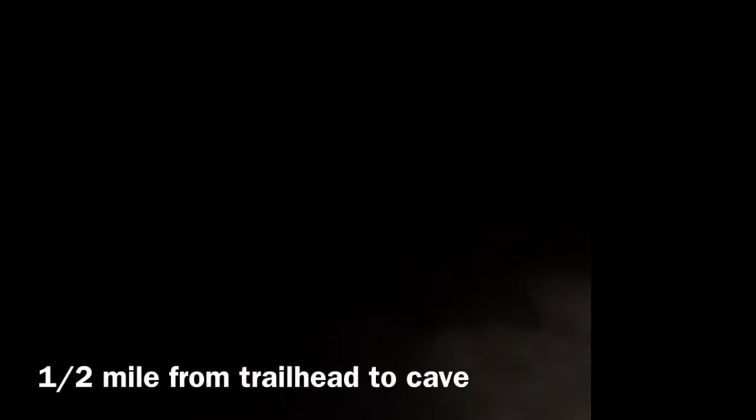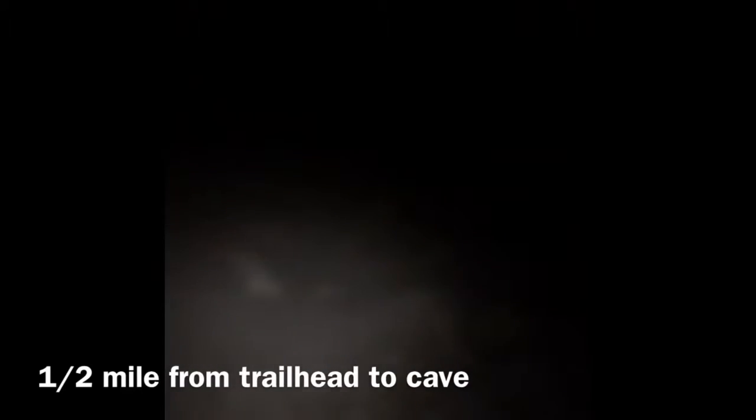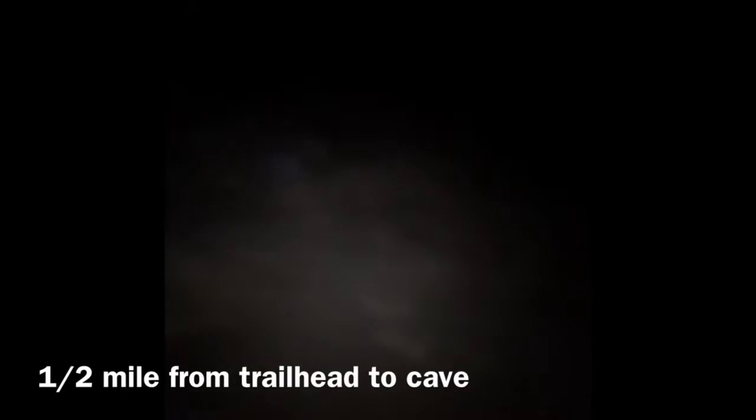Well, everyone, we reached the bottom of the cave. Now it's about 600 feet until it ends. Not gonna lie, it's kind of creepy, especially since I'm the only one in here, and the only one on this actual trail, which is about 0.25 miles from the parking lot, from what I remember. At least I think it is, but it's mostly uphill.